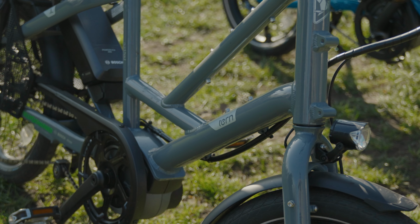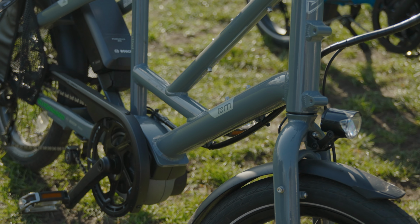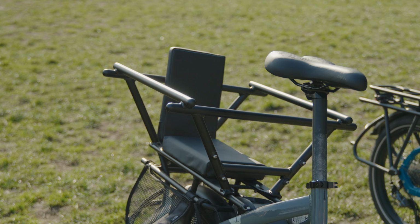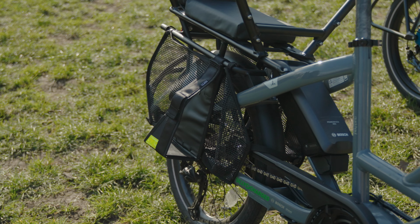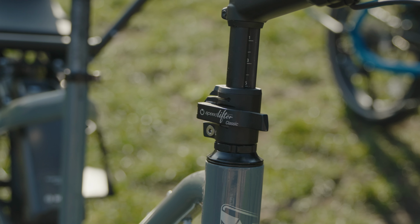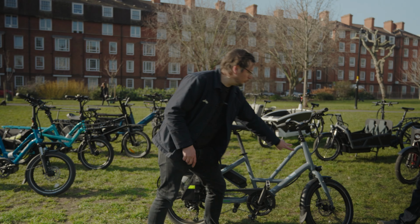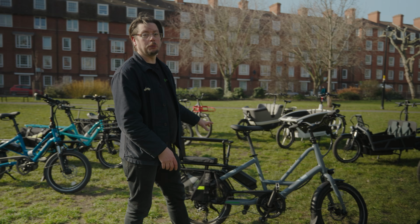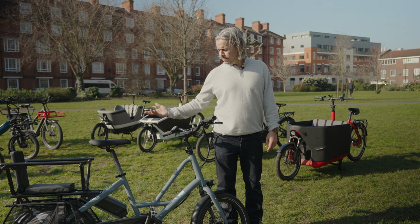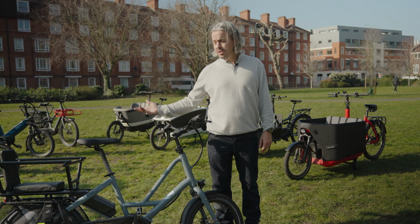So the idea of the Tern Quickhaul is to be a nice lightweight bike to carry one child or lots of cargo on the back with pannier bags. You can get a lot of the Tern accessories that fit a lot of Tern bikes. So front racks, different bags. There's a new bag coming here. So loads of options for carrying one kid or your shopping. I think it's just a great entry-level e-cargo bike, so I think we should do the kid test.